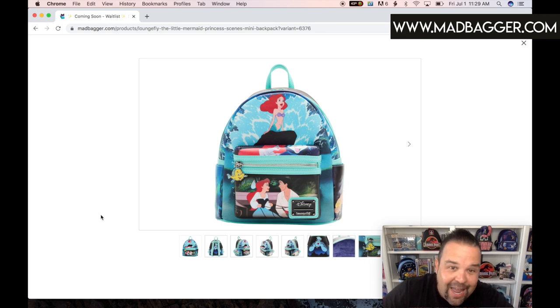Okay, here we go. So we have Ariel. This is going to be the Little Mermaid Princess Scenes series. This one is really, really cool. I love this because they used all the original artwork from the movie, but they also pretty much told the story of Little Mermaid on each side of the bag. So you have some of the most iconic scenes on this bag. Of course, you have here on the front, you have Ariel coming out of the water. And you do have Ariel and Prince Eric there on the front pocket.